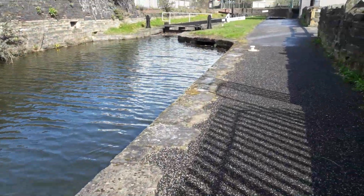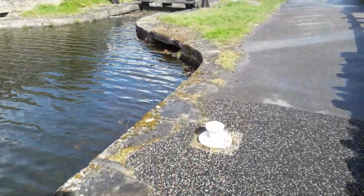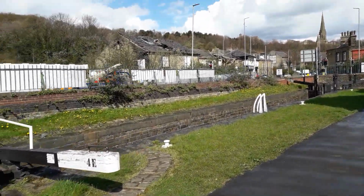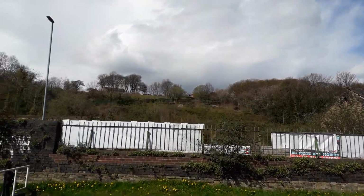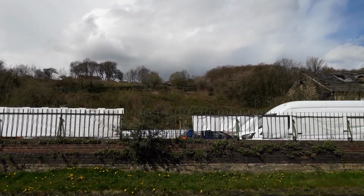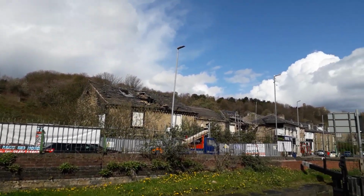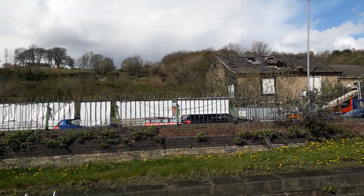So, another nice block. There, where the metal fencing is as well. Do believe was probably linked at one point to all the houses, which are now run down, or mostly knocked down.